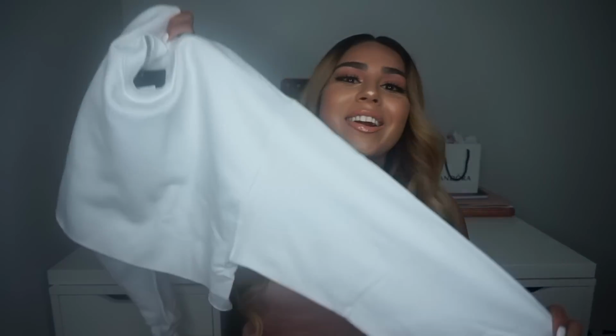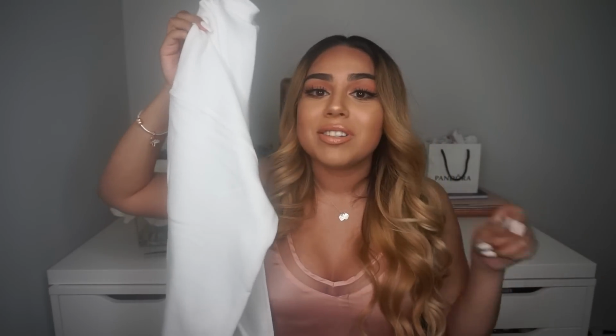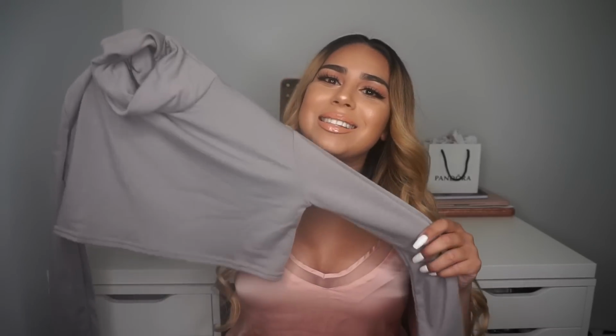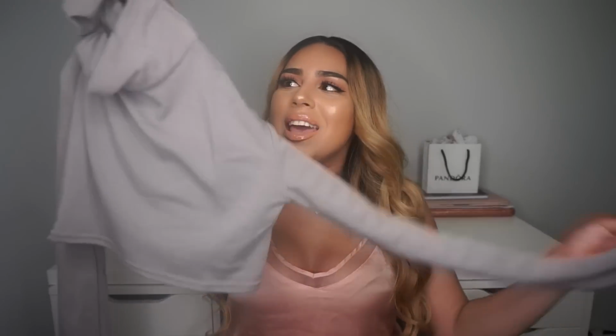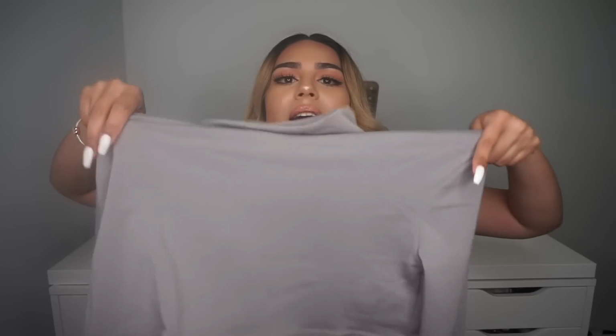Which brings me to my next item, which is also a crop sweater. Now this one is exactly the same material as the white oversized sweater, but this one is just cropped. The sleeves are still very big and wide, and I feel like this one is cute. I could pair it with anything. I'm telling you, you need crop sweaters in your life. So the next thing is also crop. It's this long sleeve gray crop top, and I liked it because it also had this turtleneck vibe to it. And yeah, it's just like a basic long sleeve shirt.